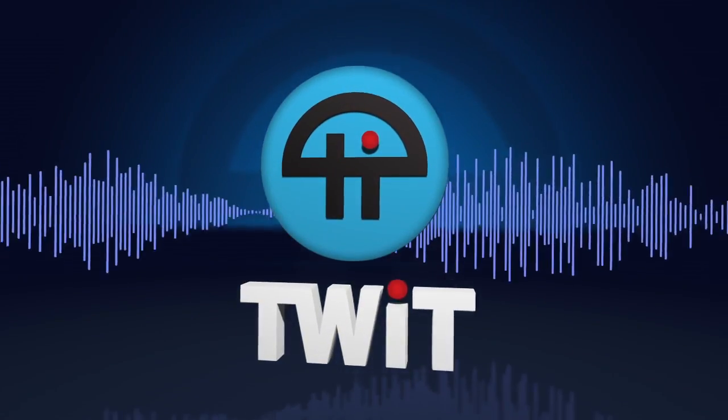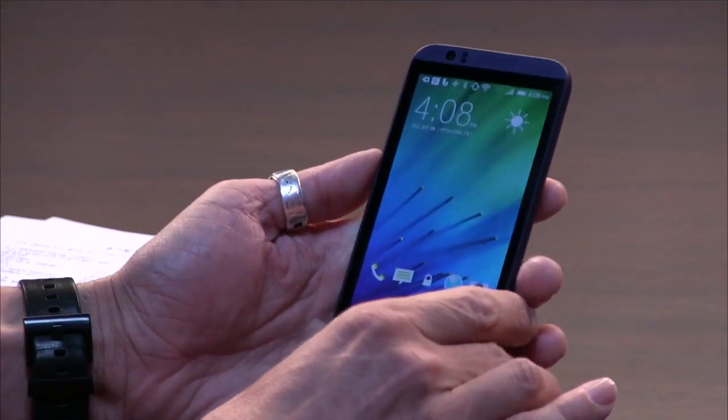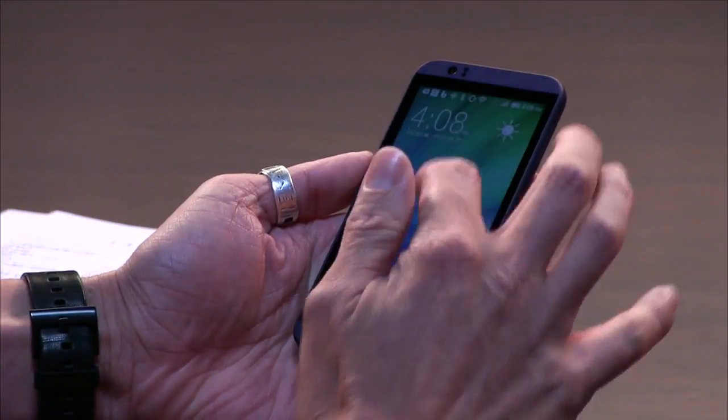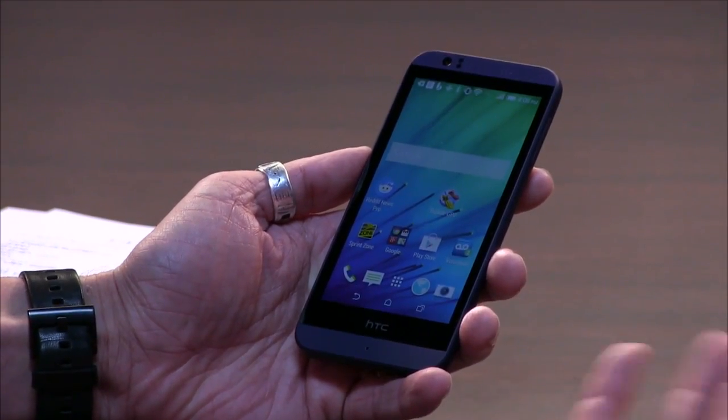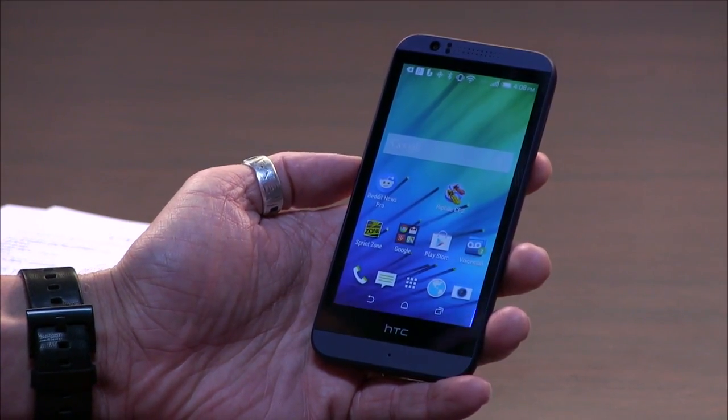This is TWiT. This is the HTC Desire 510. Now, HTC is kind of trying to elevate their efforts in the low to mid-range category right now. There for a while, they devoted themselves to the hero phones, the upper range, and now they're getting back into putting out some lower and mid-tier options, and that's what the Desire 510 is all about.